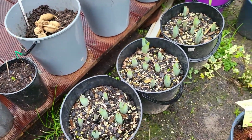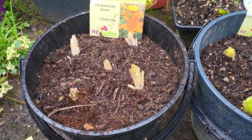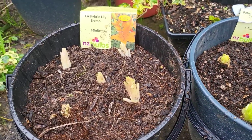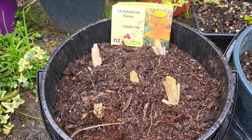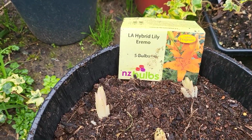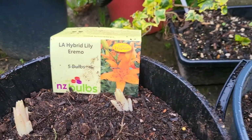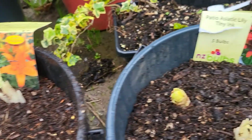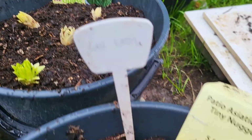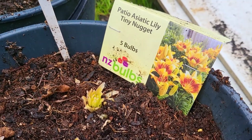And before I show you the rest of my dahlias, I'd like to share also with you some of my summer plants that I will be having here in our garden. So expect to see some more flowers here in our garden in the coming months, especially during the summertime when these lilies start blooming. And let me just introduce you to my new babies here. So this one is my lily Eremo, and this is a hybrid lily, and another lily in here which is called Asiatic Lily Tiny Ink. This one is also another Asiatic lily called Tiny Nugget, and that's the flower of it.